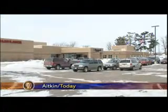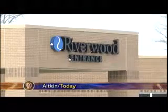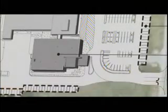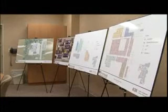Riverwood Healthcare Center in Aitkin is getting a major upgrade after plans for a $21 million renovation and expansion were announced late last week. Our Cameron Kramer takes a look at the big changes that will be taking place in Aitkin. Riverwood Healthcare will soon break ground on a 50,000 square foot expansion and renovation project, but the idea was in the works for years.